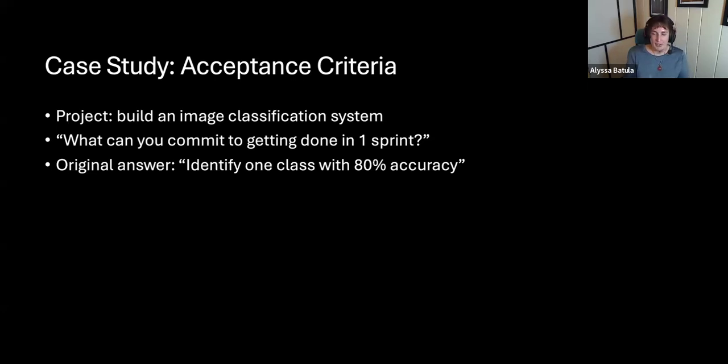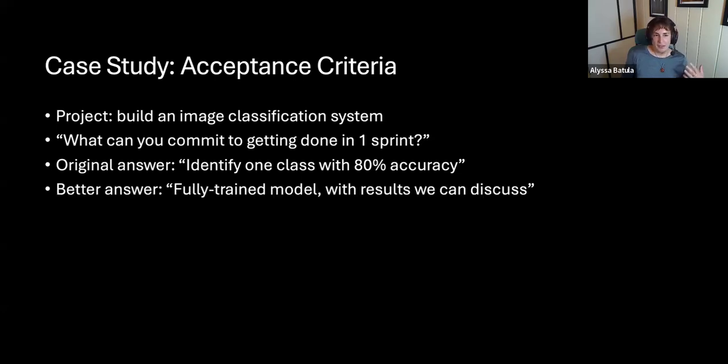It worked. We got it done and we kept working on the project and things kept moving. But knowing what I know now, I really shortchanged myself and the project because I was so worried about that deliverable. A better answer really would have been, well, in 2 weeks, I can train a model. And I will have results that we can discuss. The model might be garbage. I don't know. But I could have a fully trained model on all of the classes, and we would have moved just that little bit faster. And so little things like that can build up over time. Those little bits of delay, of, oh, I'm going to take the safe route because I'm afraid of not meeting my deliverable, could delay a project over time.